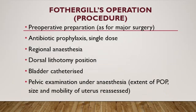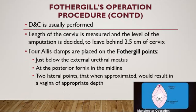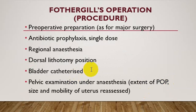So the procedure: preoperative preparation is as for any major surgery, and one single dose of antibiotic prophylaxis is given within 1 hour before the surgery, and regional anesthesia is preferable in these cases. Dorsal lithotomy position is given, the bladder is catheterized so that it is easier for the surgery to be done, and pelvic examination is again done under anesthesia to ascertain the extent of the pelvic organ prolapse, the size of the uterus, direction and mobility of the uterus, and if there is any adnexal mass, so that it is reassessed during anesthesia to plan the type of surgery to be done.